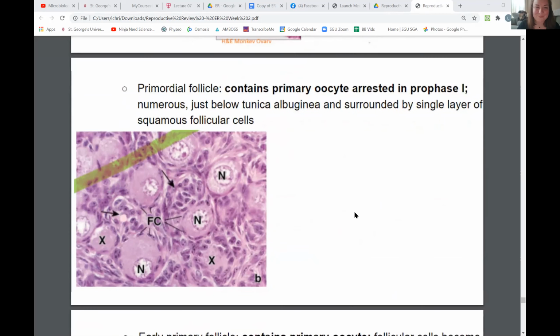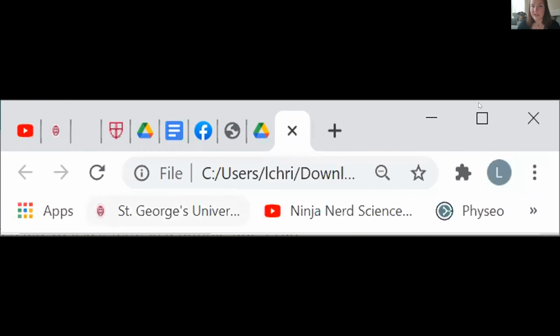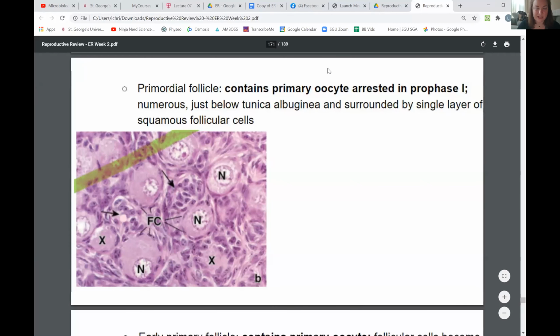Okay, sorry, guys. Primordial follicle. Are you guys seeing this again? The videos keep getting in my way, so I keep trying to move it. This contains the primary oocyte arrested in prophase one. This is very important, that it's arrested in prophase one.